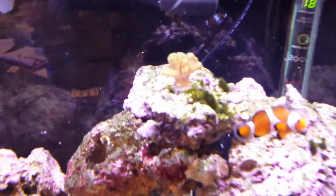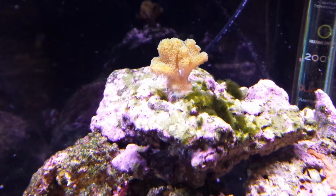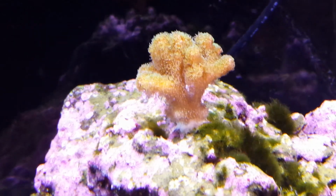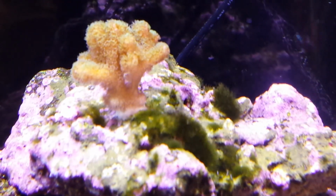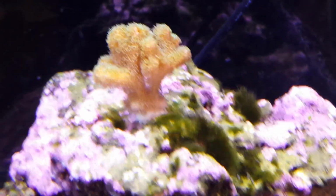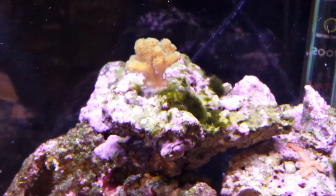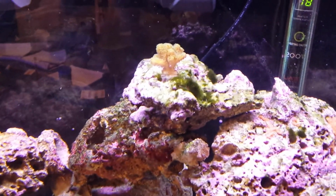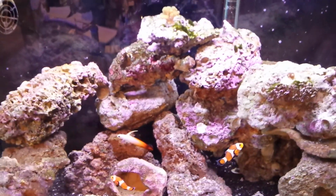Here's the Passalipora. Let's see if we can get it to focus. And it's looking awesome. You can see that green hair algae. That came about due to the fact that I had a trip I had to go on over a weekend. Left the tank for a buddy to take care of, and obviously the amount of light that it got compared to what I usually keep it at was a lot more. But we're already starting to get rid of that stuff.